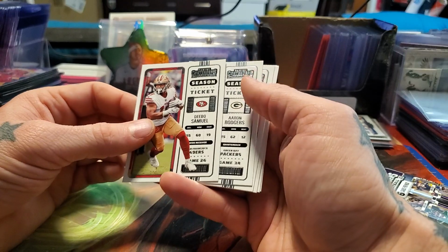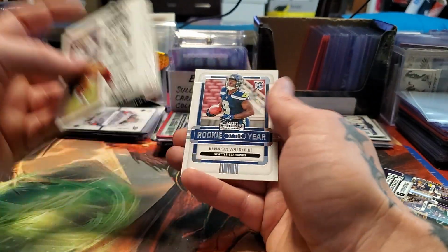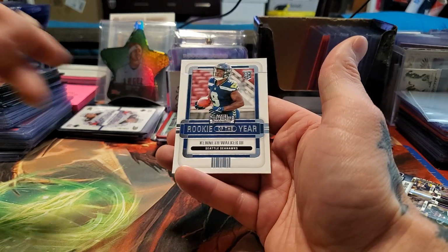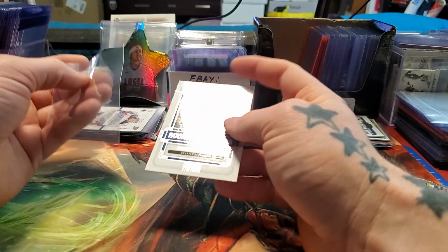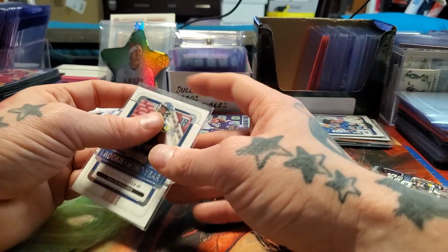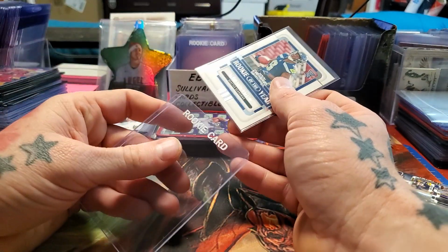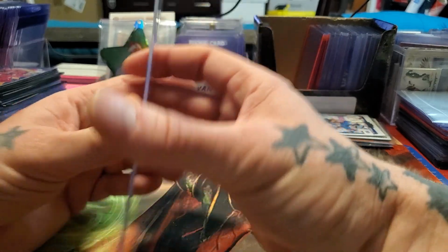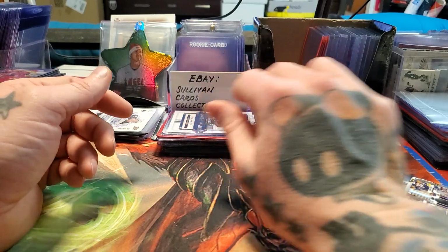They were all right. All right, Deebo Samuel, Najee Harris, Cordarrelle Patterson, Darren Waller. Again, no rookies. Oh, there we go. We got a Rookie of the Year of Kenneth Walker III. And again, Mr. Sullivan, my brother, you will probably be getting that one.